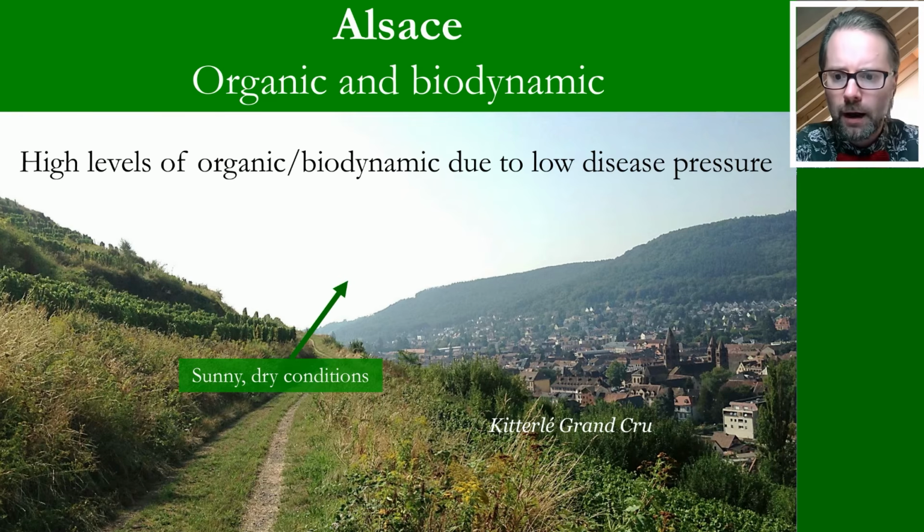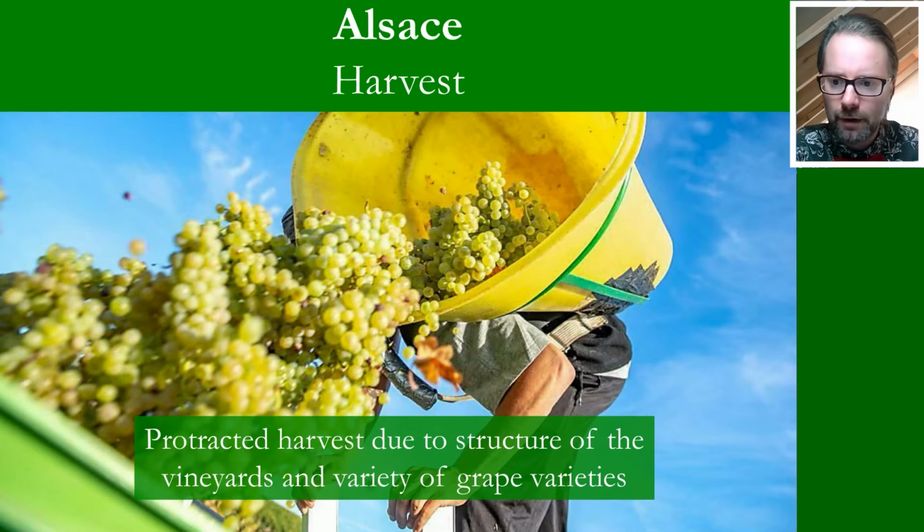Okay, so that's your organic side of things. One thing, this little town in the background is Guebwiller, which is where we saw this Grand Cru, but also the Saering Grand Cru that I mentioned a little bit earlier. Then we come up to the harvest for Alsace.